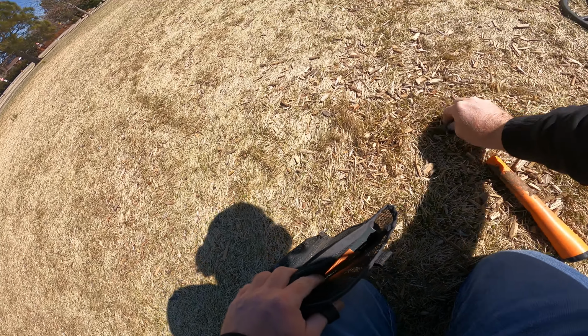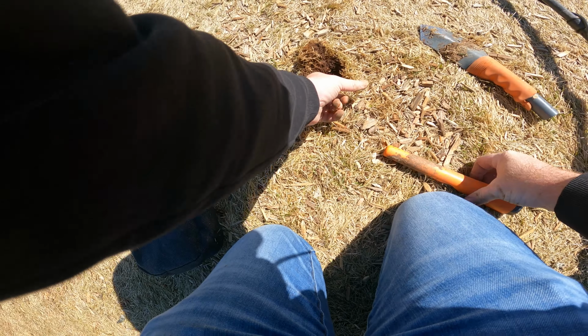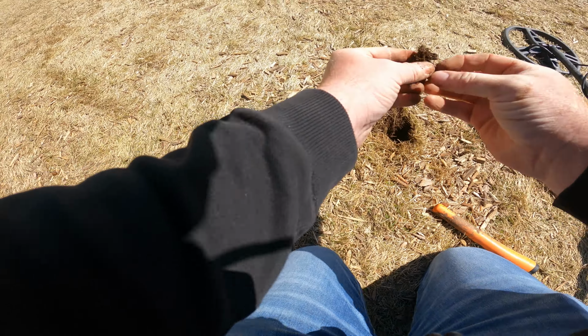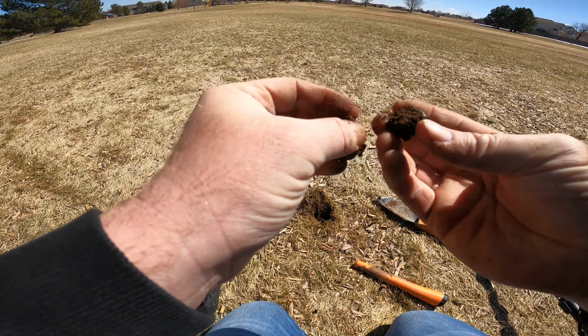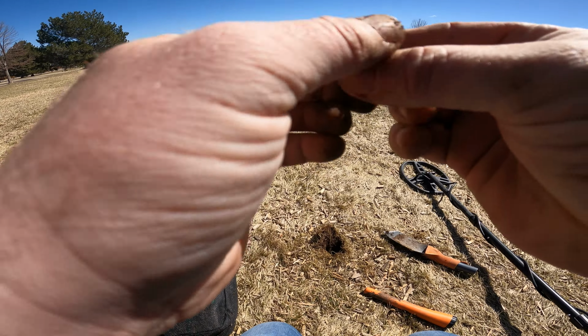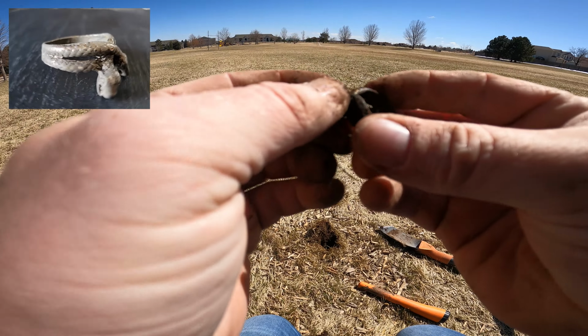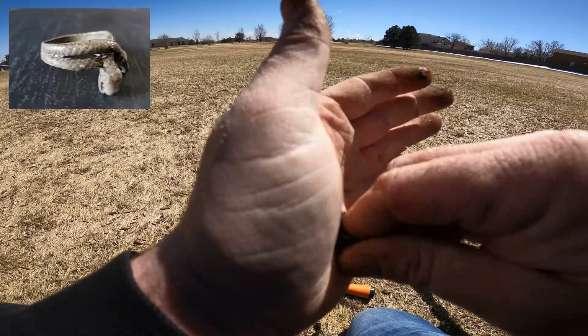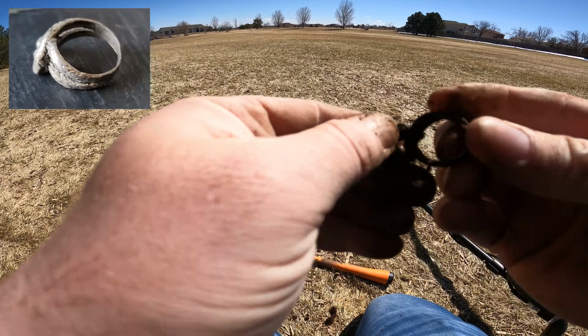I'm pretty sure this is a full tab. But there's only one way to find out, right? I'm pretty sure I see it. No way, it's a ring. Oh, whoa, it's got two snakes on it? What? I don't know if you can see it, that looks sweet. What?